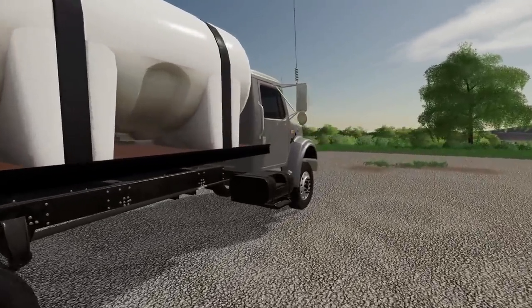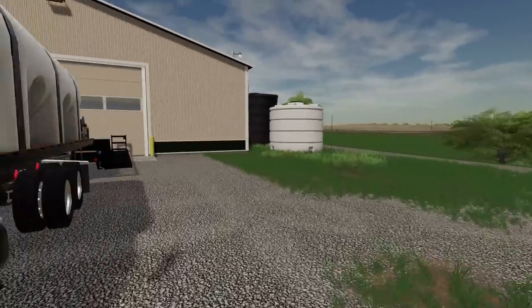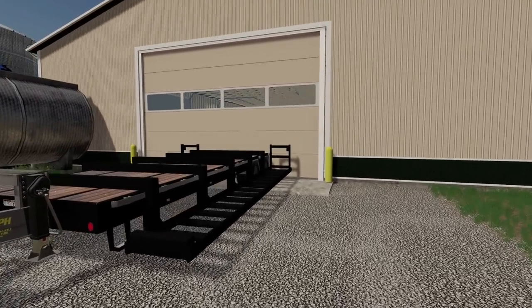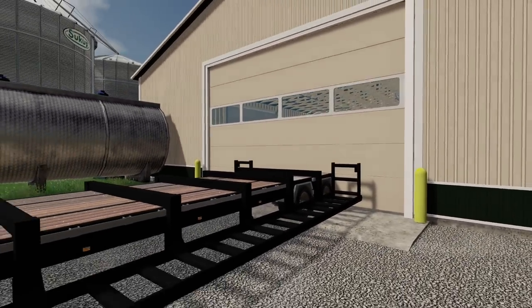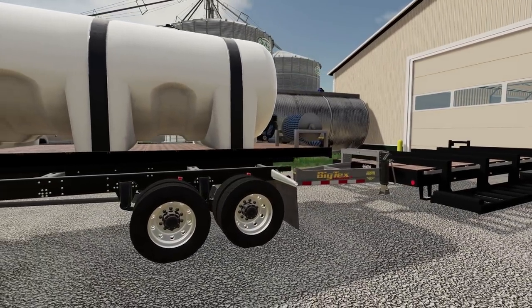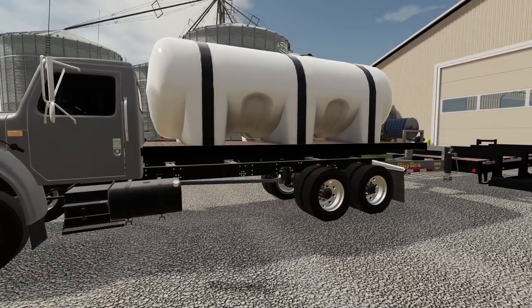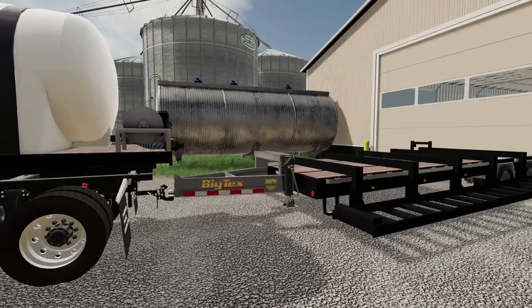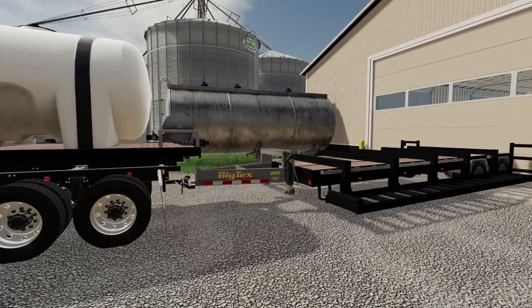So this was used, the truck's 10 years old, and the trailer was basically used by the local co-op. They upgraded, and I upgraded myself, I guess you could consider that. We'll get this home, go down to the John Deere dealership, pick up our sprayer.